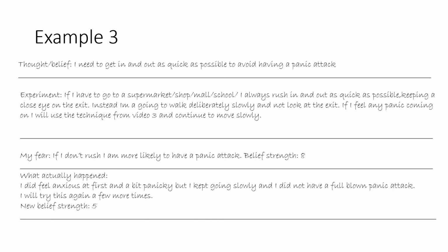Example number 3 is a scenario where somebody has to go into a place they traditionally try and avoid. It could be a supermarket, a shopping mall, or any building, any place they fear they'll have a panic attack. So what they normally do is they try and get in and out as quick as possible to avoid having a panic attack. So that's the thought and the belief. I need to get in and out as quick as possible to avoid having a panic attack.